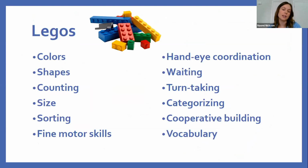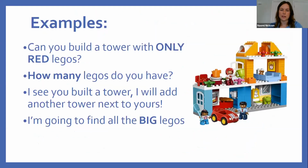So with Legos, I just came up with this list myself. This is not all inclusive. Legos can work on a variety of things. I have here listed shapes, colors, counting, size, sorting, fine motor skills, of course, hand-eye coordination, waiting, taking turns, categorizing, cooperative building, and vocabulary. So what do I mean by that? These are some phrases or comments that I would say while I was playing with Legos.